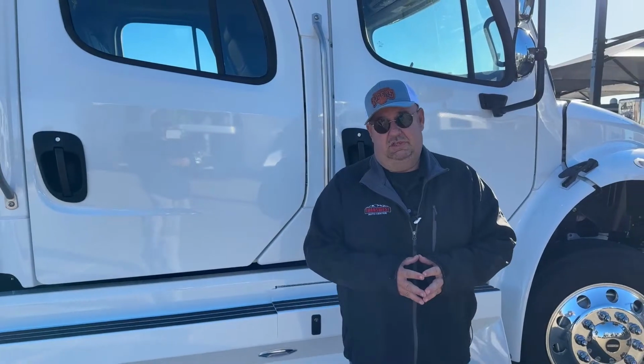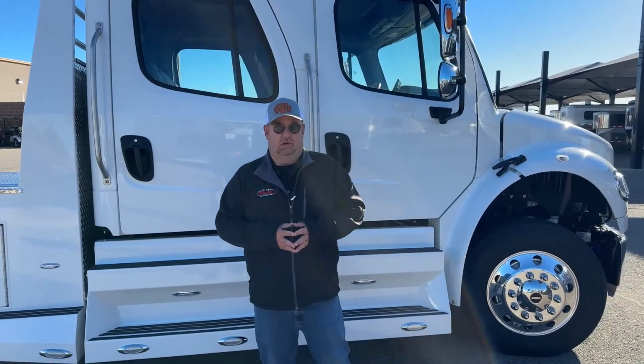So as we review, this is a 2023 Freightliner M2 106 with a Summit hauler conversion.